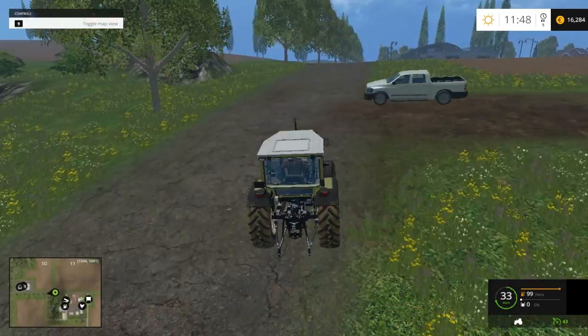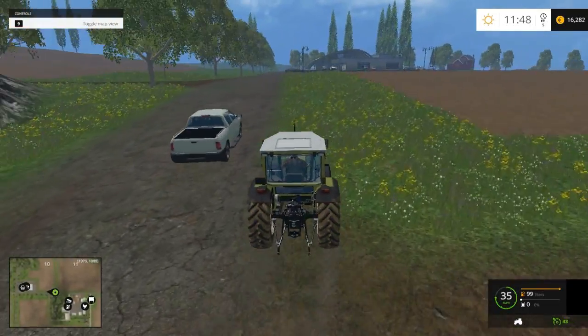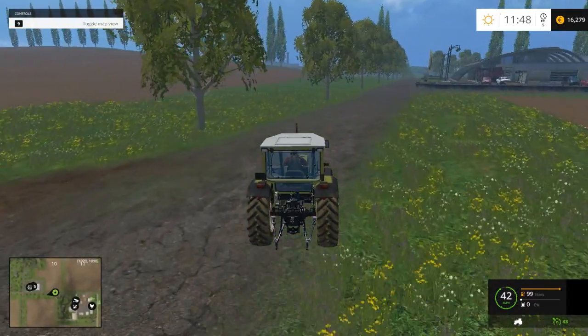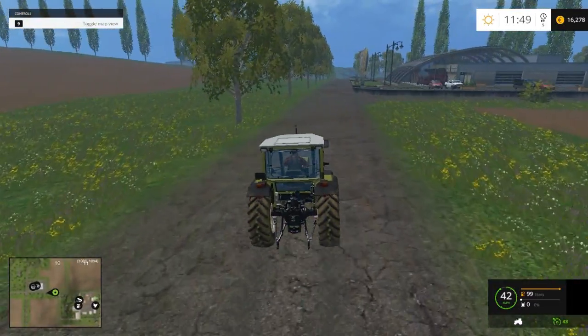Oh, playing chicken with a truck. See, I do go faster than the truck. Ha, take that. He had to run away.